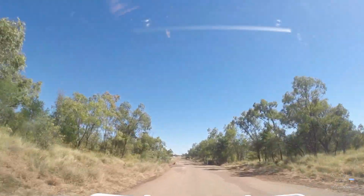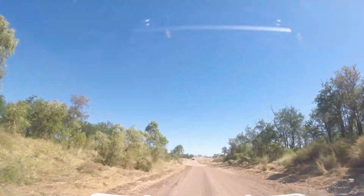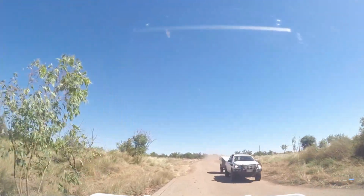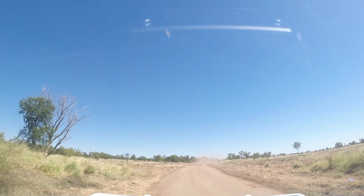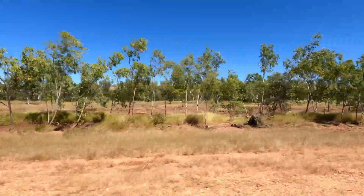Here he comes, we've got oncoming traffic now. So, that was Coolabar Creek crossing. We had just passed the car coming the other way, so it was pretty convenient because it was nice and wide there. But this is a bit more like it. That first little bit was just a track, overgrown in the middle of the crown, but it goes back to it up here. So anyway, it is what it is.